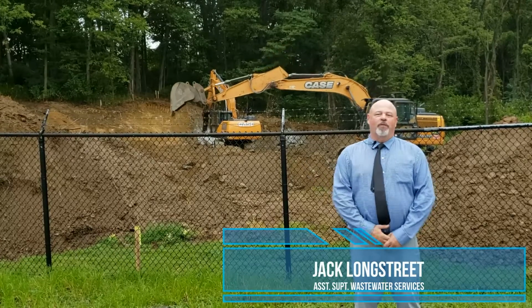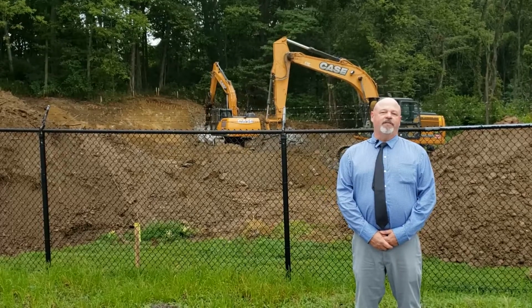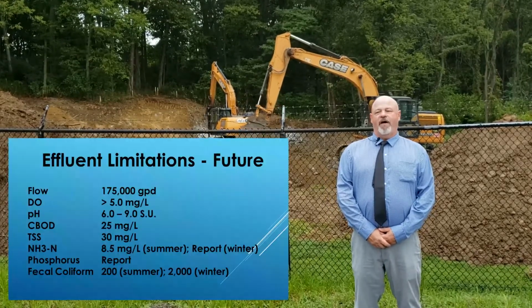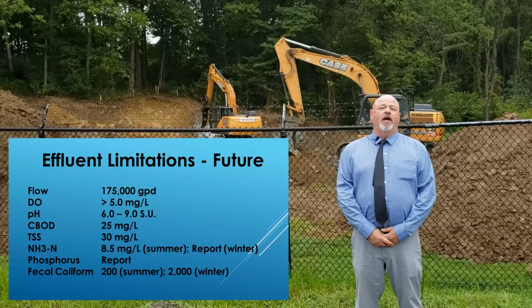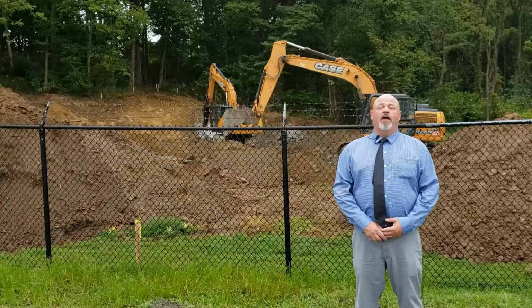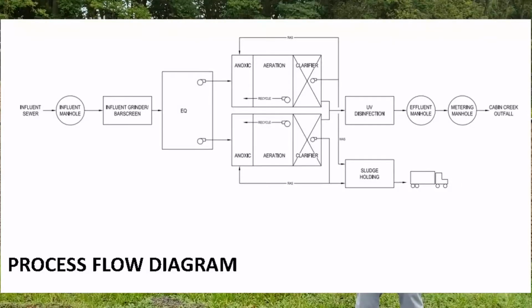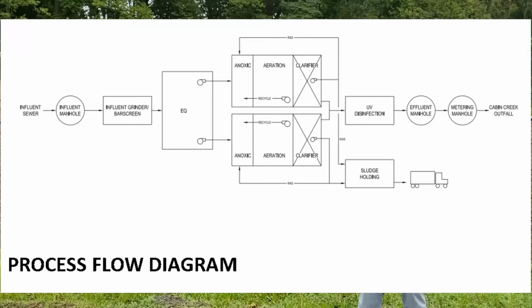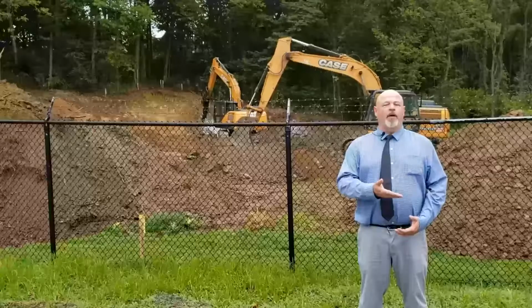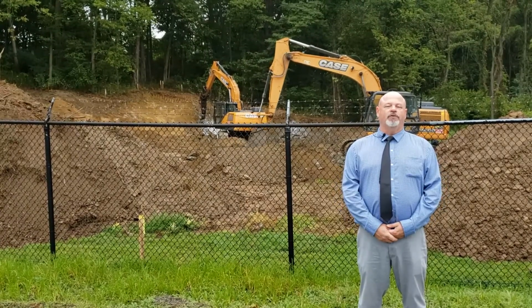Behind me, we are in the process of doing a plant expansion, expanding our existing facility from 87,500 gallons a day to 175,000 gallons per day. This is a Dutchland designed biological nutrient removal facility. It's extended air, but it incorporates anoxic and oxic zones to help remove the ammonia and phosphorus. It also incorporates an internal mixed liquor recycle from the oxic, returning it back to the anoxic stages to help facilitate that biological nutrient removal.